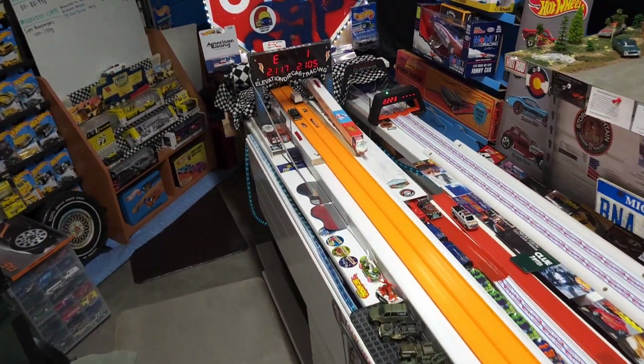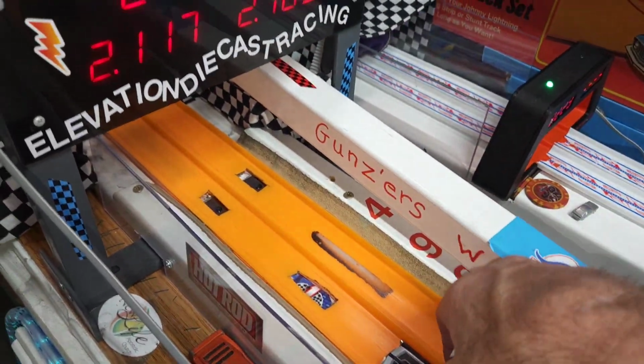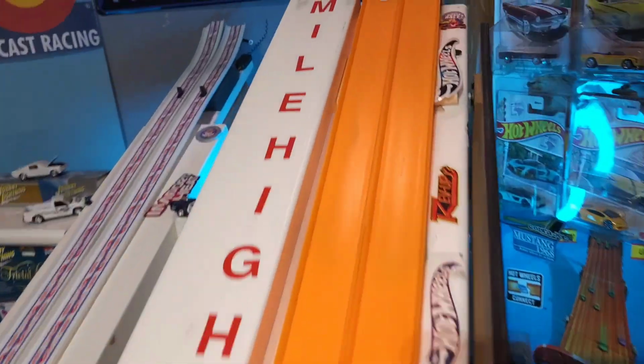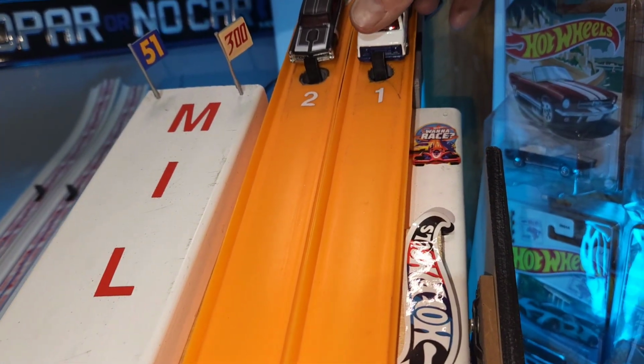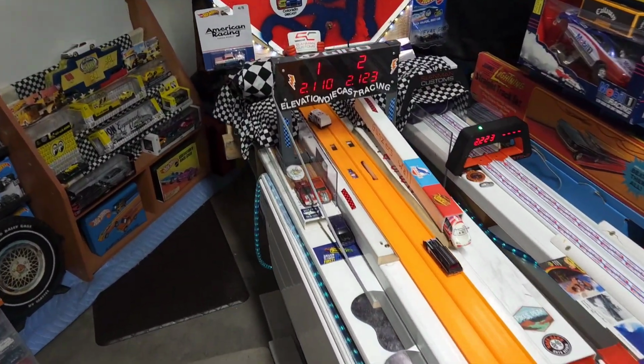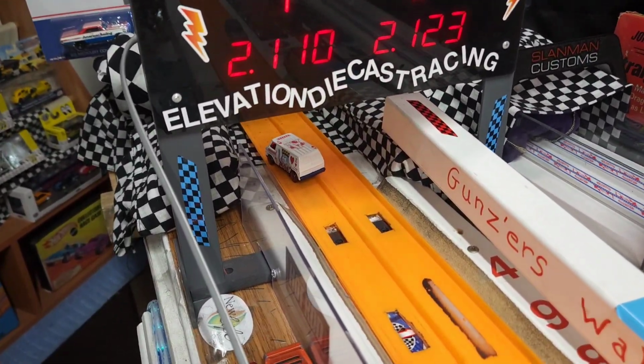Wow, Supervan taking care of the Nova quite handily. We're going to switch them. Not quite a car length beat. 2:105 will be the time to beat. I don't see it happening. We're going to run them again. There it goes. 2:110. Moving the Supervan on to round number 2.